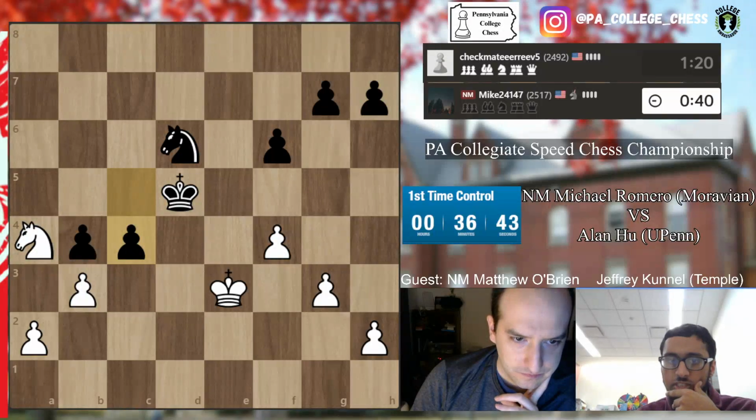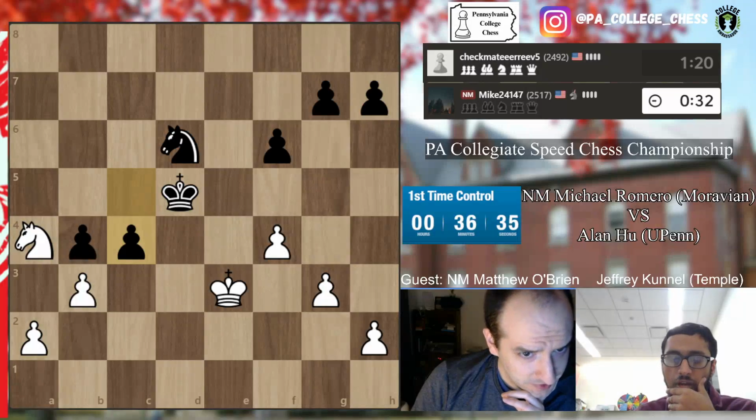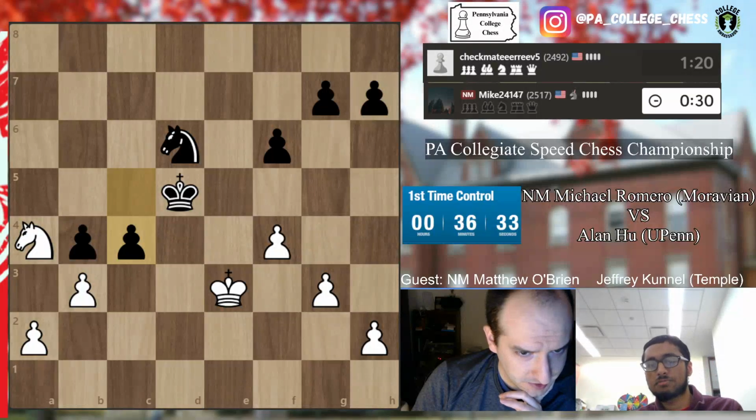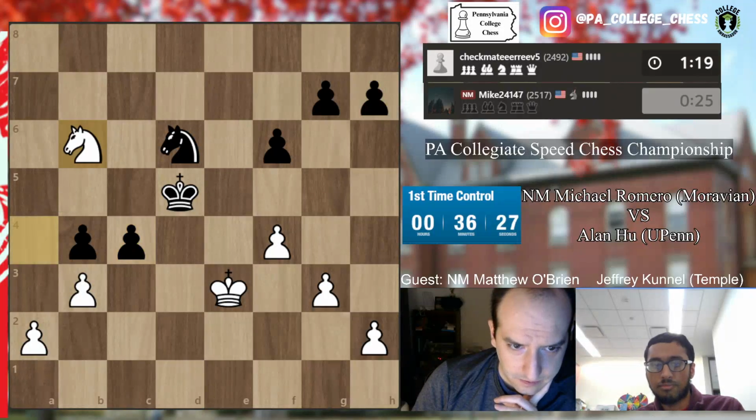I think knight b6 check is probably forced. Really? I think it's forced. Maybe not forced, but at least it would be the cleanest. If they trade knights, the king lands on c4. I don't think that's so simple. I think taking on c4 is simpler. Yeah, but also Michael has very little time, so he might have to bail out.